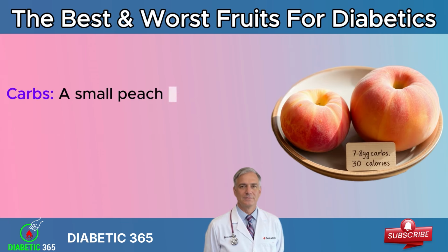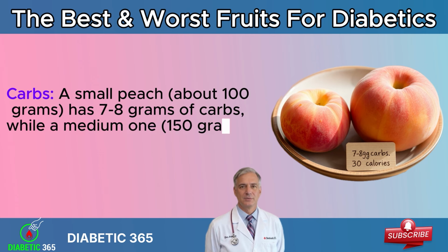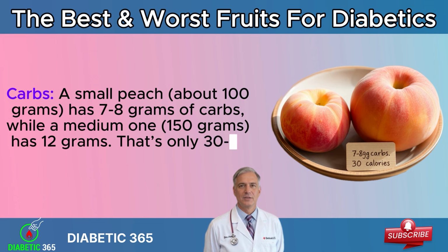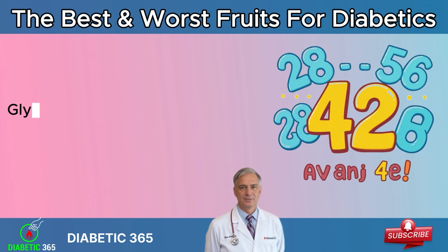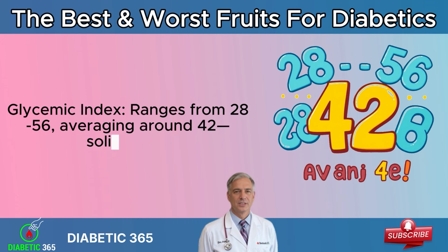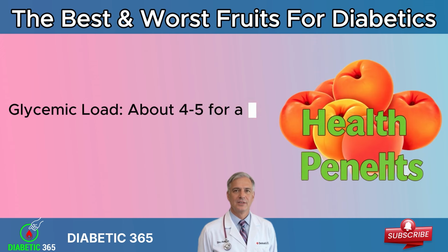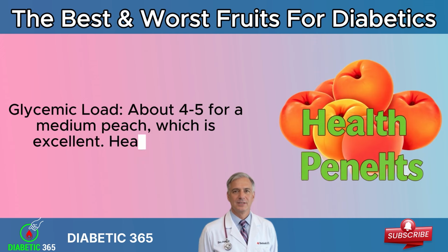Carbs. A small peach, about 100 grams, has 7 to 8 grams of carbs, while a medium one, 150 grams, has 12 grams. That's only 30 to 50 calories. Glycemic index ranges from 28 to 56, averaging around 42, solidly low. Glycemic load, about 4 to 5 for a medium peach, which is excellent.